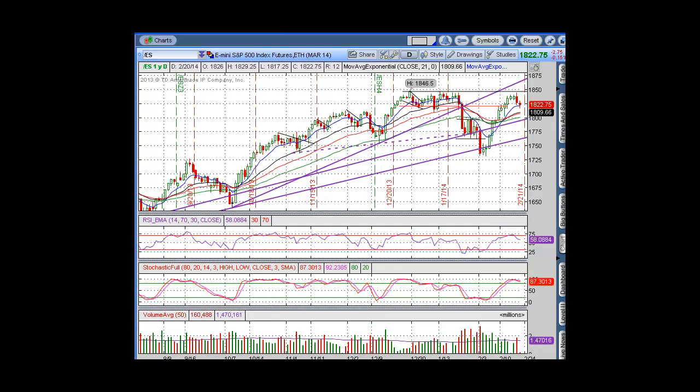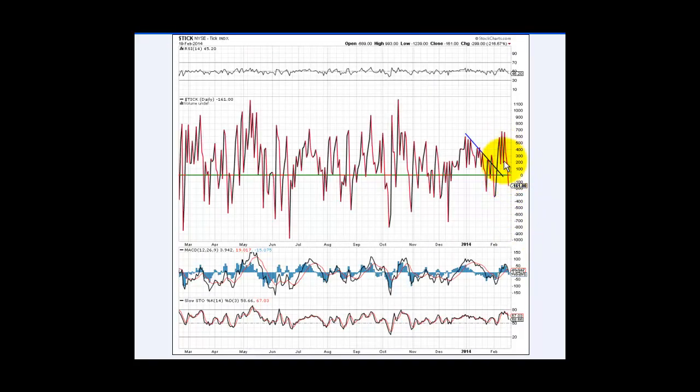Okay, take a look at the end-of-day tick. That's also a big concern to me. Follow the tick intraday as well as end-of-day, and this is a concern here. Now that we are back below zero, let's see how long we stay below zero.